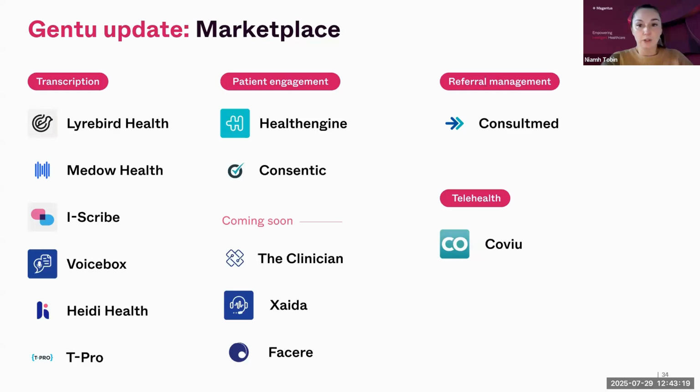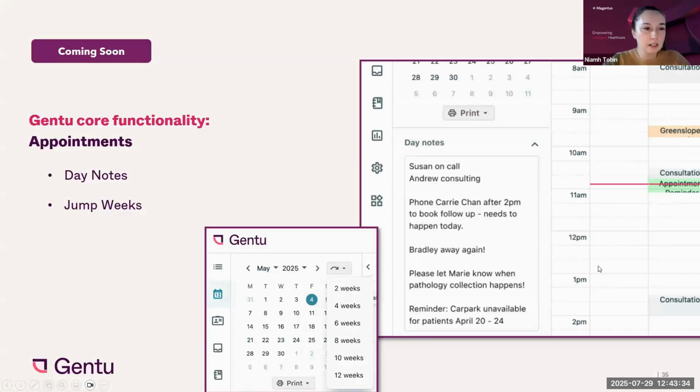While connecting up to other products that are used in the practice by Gentu users today, we are also continuing to evolve the admin and the clinical workflows. In the coming months, still looking at the appointment book, we have been working on the equivalent of the day notes field in Genie, and also enabling users to jump ahead a number of weeks.